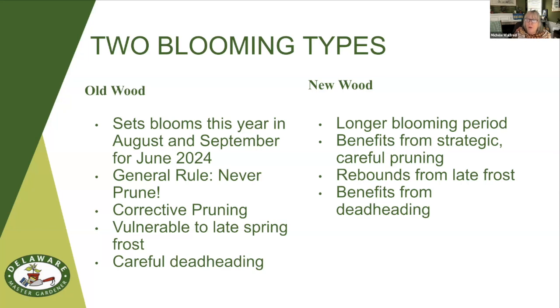They set their blooms for the next year in August and September. That is why you don't prune. If you want it to bloom next year, you can't be pruning it because you're going to just prune off all of the future blossoms. So the rule of thumb here is to never prune them.